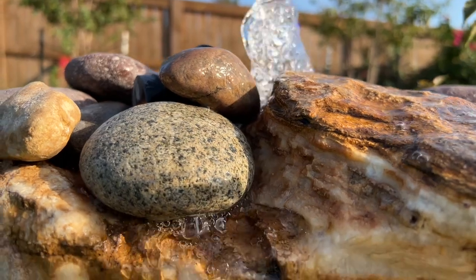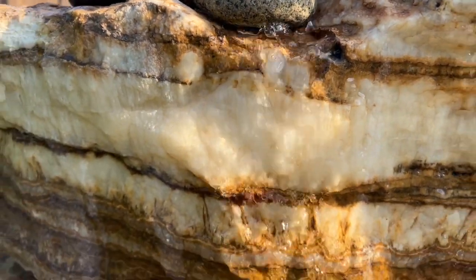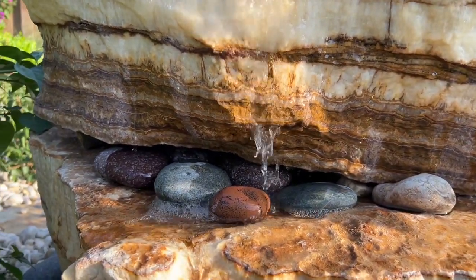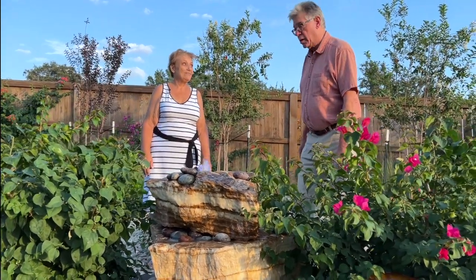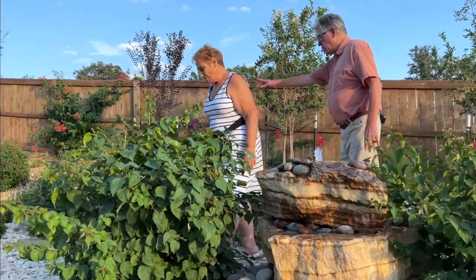Now, is this okay with the plan? He drew it, and they approved it. But then they come out when it's all done and say, yes, it can stay. And if they say no? Then you have to remove it, or alter it. What about this area right here?